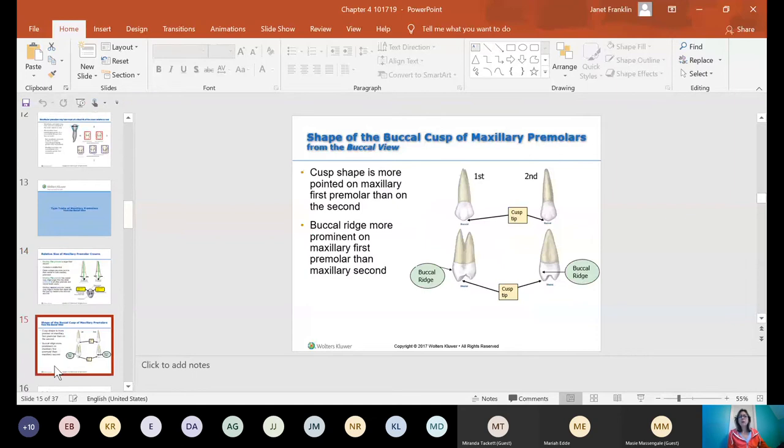Okay, the cusp shape is more pointed on the maxillary first premolar than on the second. If you look at a maxillary first premolar, which you're going to do tonight when you look at your own teeth, it looks almost just like the canine on many people. Anatomically, it would look like that. Not saying that you don't grind or clench your teeth, and maybe you've rounded that cusp tip off a little bit, but it looks very much like a canine.